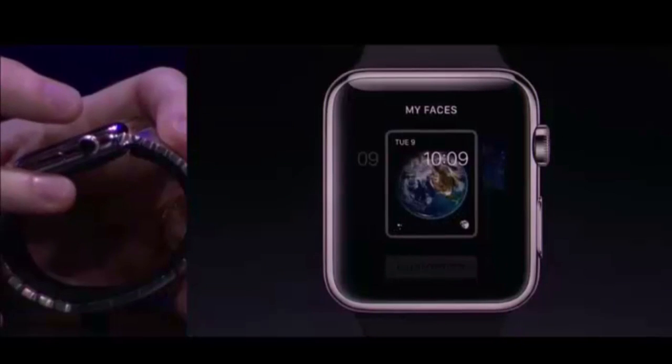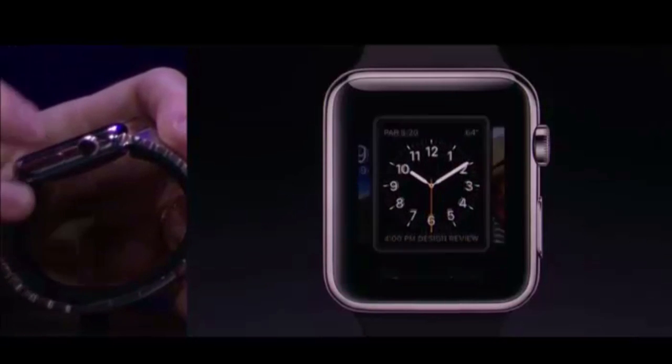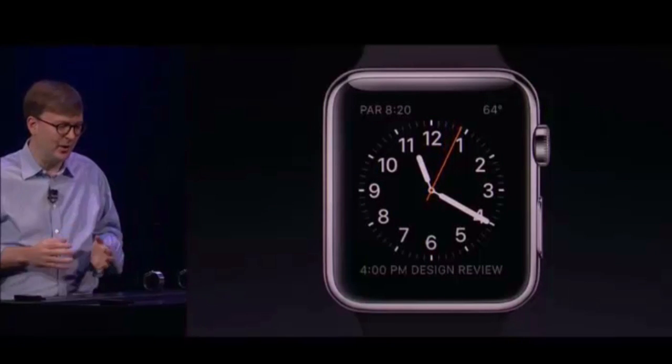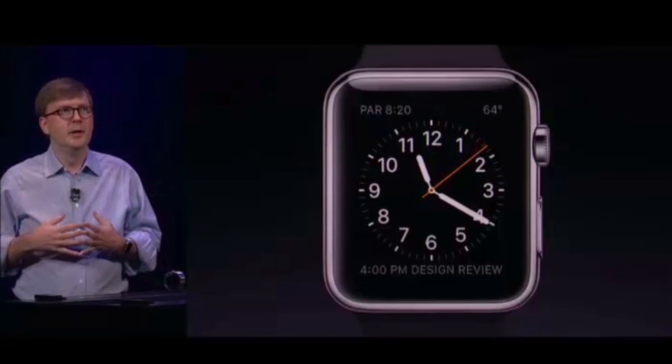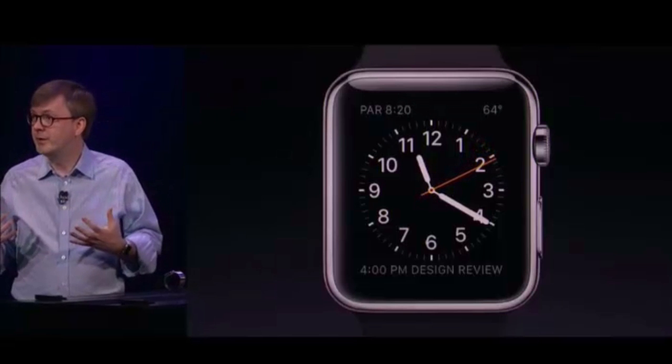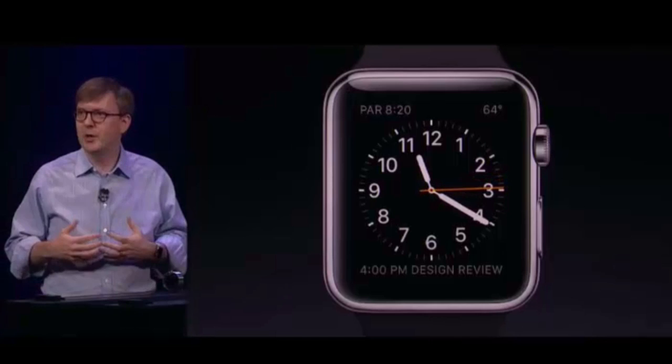There's a whole variety of watch faces here. We spent a lot of time just doing some beautiful work here on the appearance of the faces. This is a nice analog one. Now, in addition to looking at the time, we also thought it's really important to look at other information as well. So how do we represent that in a really glanceable way? So we've created something called glances.